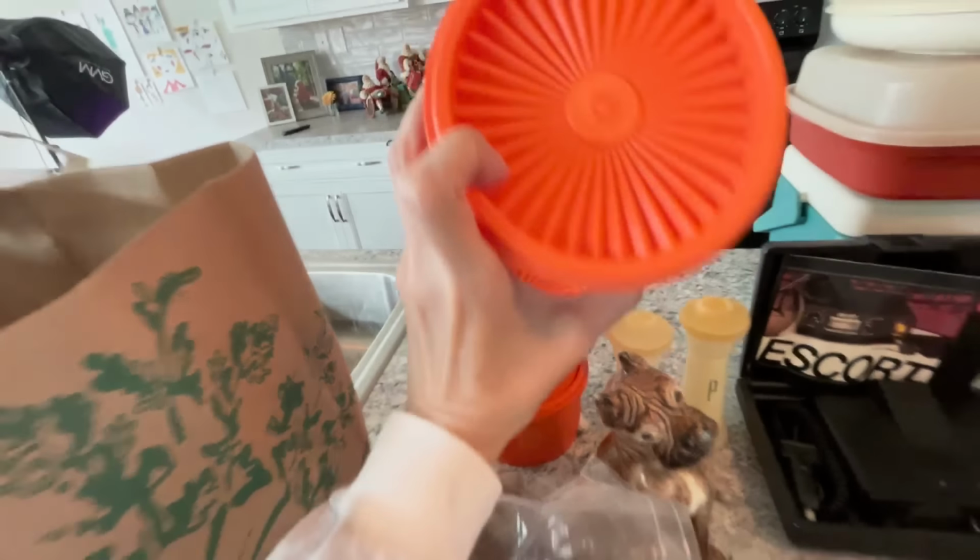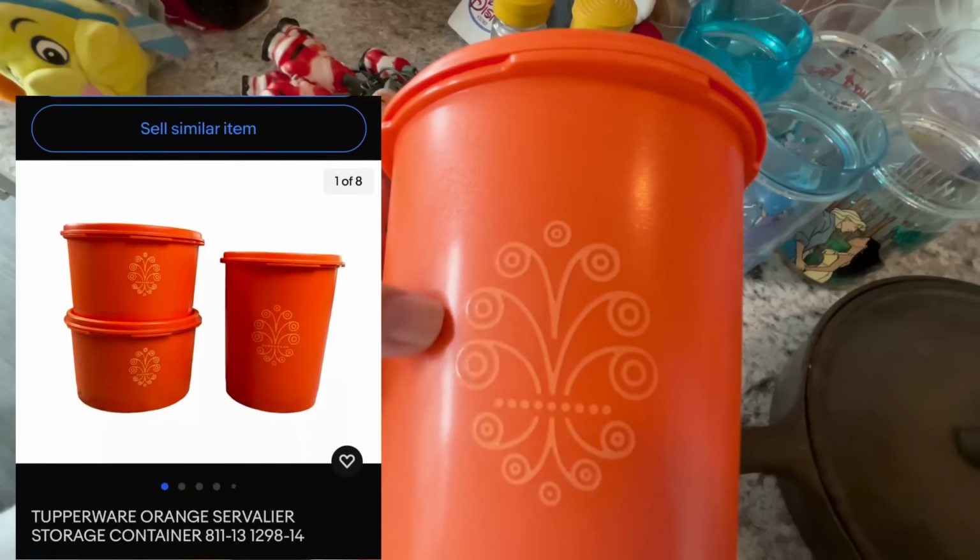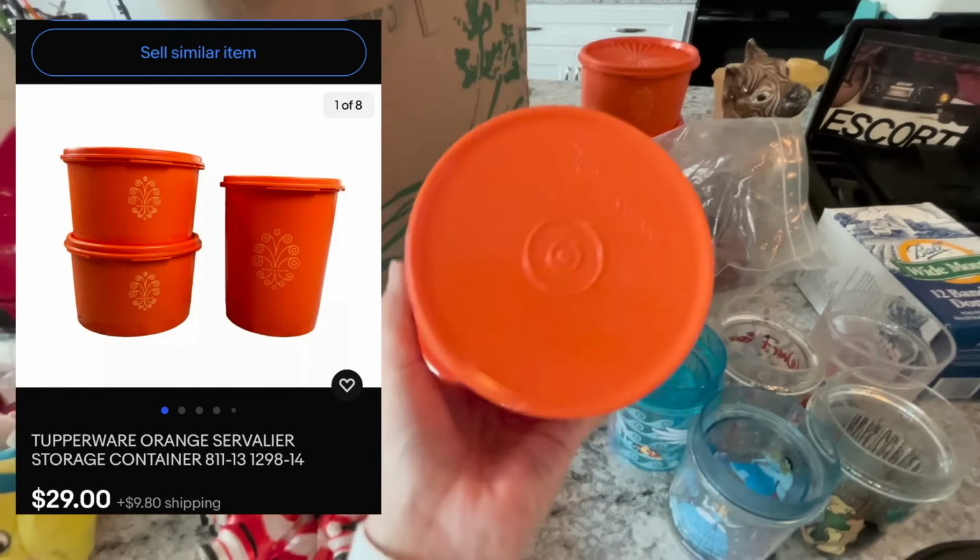I tend to always pick up any Tupperware that has these nice little ridged lids and are a great color like this, especially these, I can't remember how you say it, servilier. They tend to be quick sellers and pretty decent sellers.